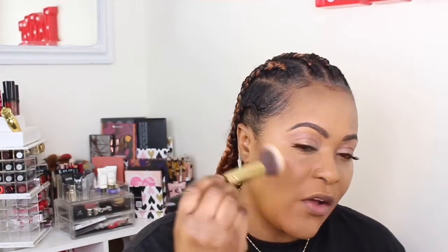I love soft makeup. So a lot of times people don't even know that I'm wearing makeup if it's applied nice and good. And one thing I do for sure is get underneath here. You need to get underneath your chin. Need to keep that double chin at bay.